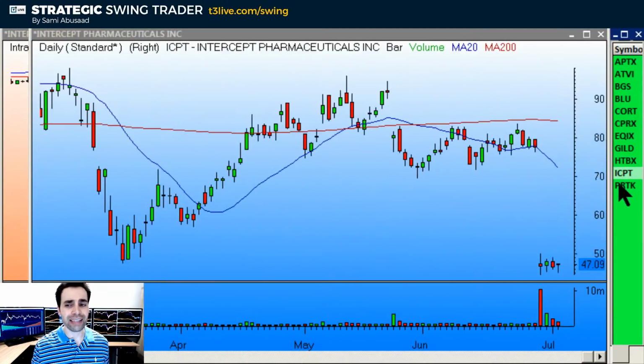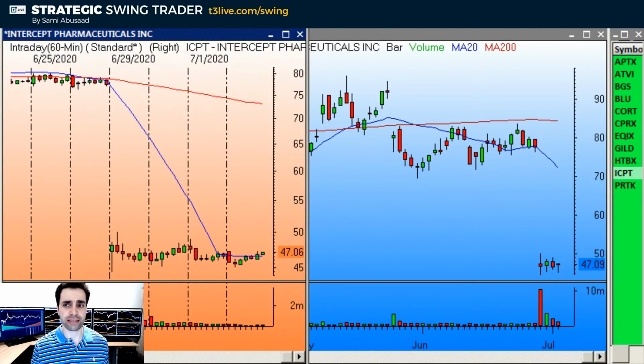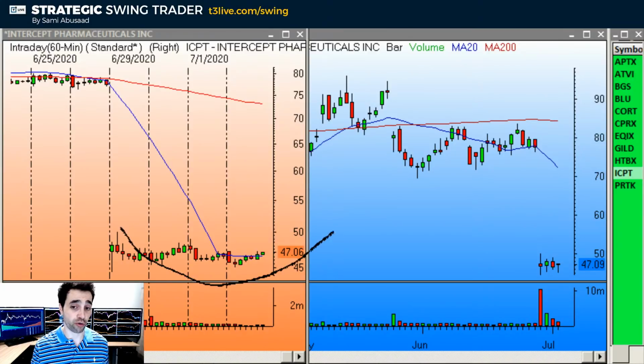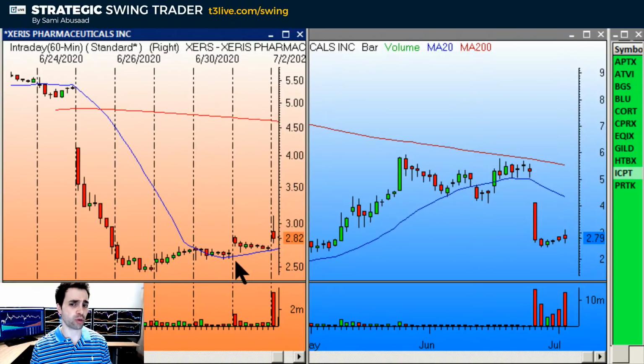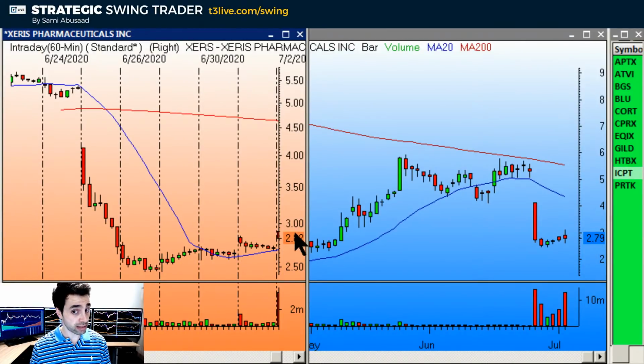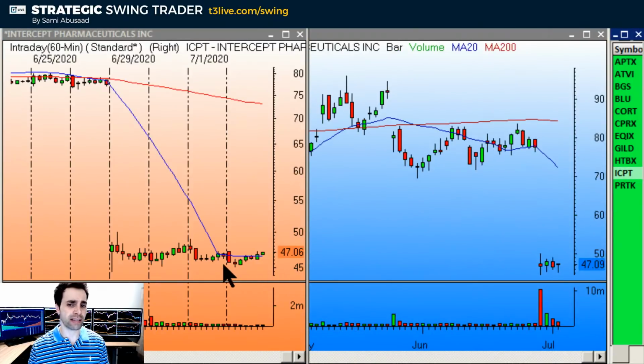HTBX. ICPT is kind of a unique play. I honestly don't like the hourly very much. You see how the 20 MA is not under price, but it's going through price. I like it when the 20 is under price. We had the XERS yesterday, and it gapped up a good amount, but notice how the 20 was under price. So that's how I like it to be. So this one, the 20 is not under price, but I think it's worth a shot.